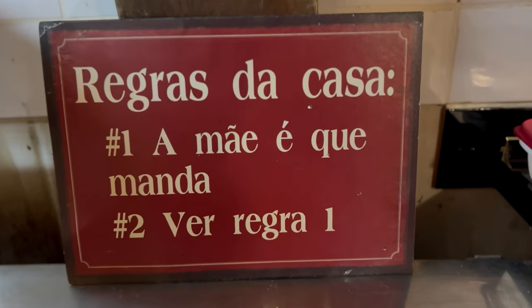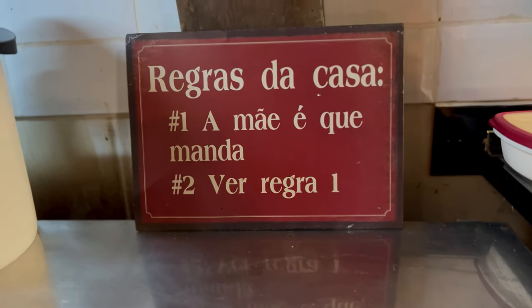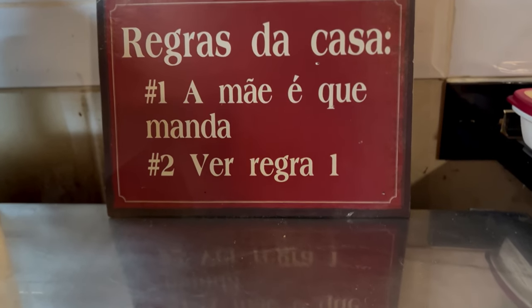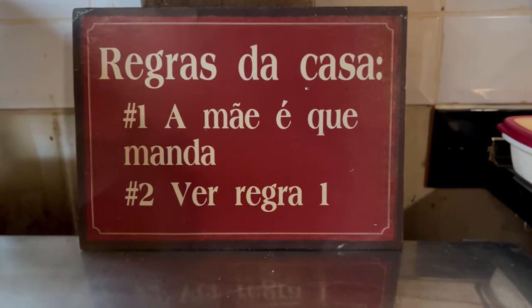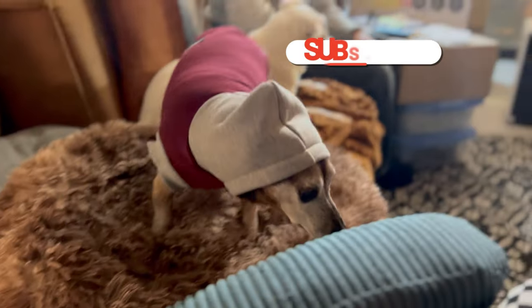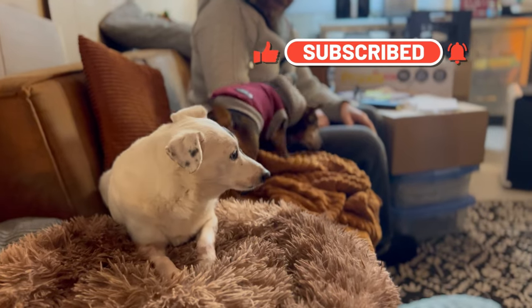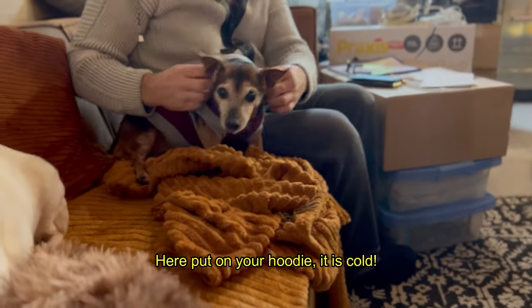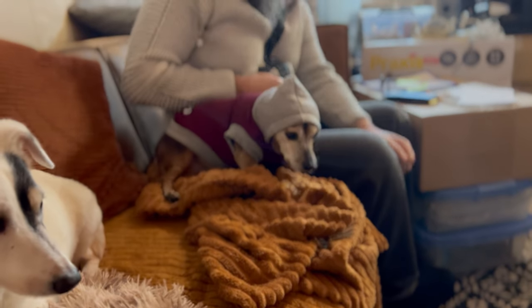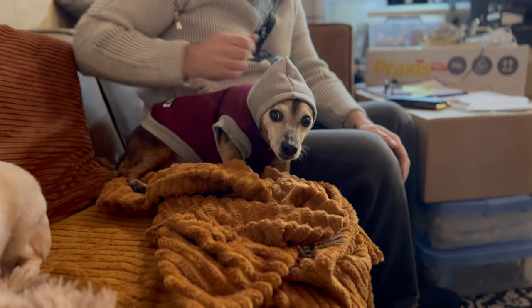We found this also in the barn. Rules of the house. Rule one, mama is always right. Second rule, go to rule one. This is the same in every country. I like it. Peppercake. Lekker warm toch? Animal abuse.